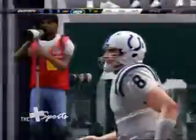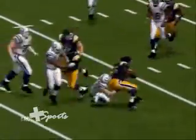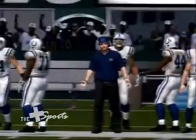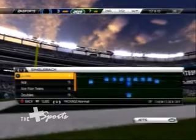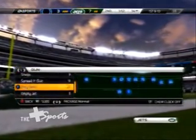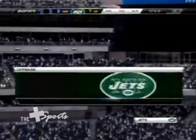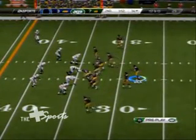So New York answers back with an interception of their own. Right on cue. Rex Ryan has to be happy about that. He's a defensive guy when it comes to this ball club. And his defense comes through again. So first and 10 at the Titans 34-yard line.